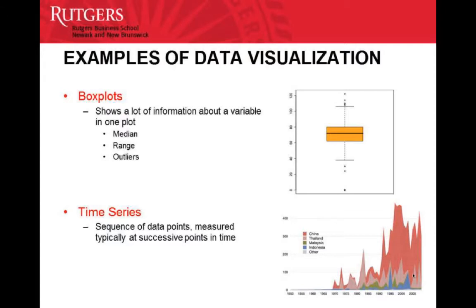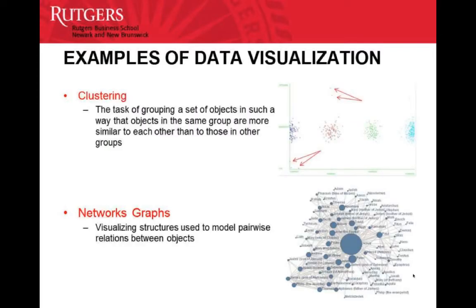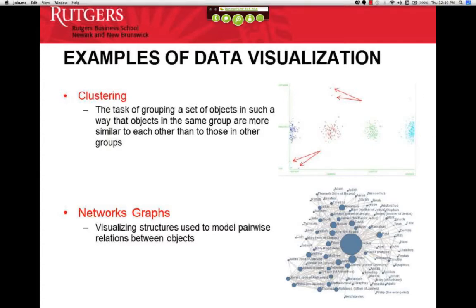We have box plots, which we mostly use in exploratory data analysis, or EDA, showing quartiles of the data, the median, the range, and you can see outliers if you have any. And also a simple time series, with data points across time. More advanced forms are clustering, where you group data points together that have similar properties, and you can also note outliers in the data set.